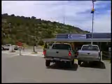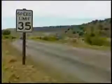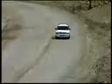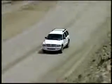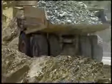You can prevent fatal mistakes at this mine by following safe operating procedures whenever you're on the property. It doesn't matter who you are, or what you're driving, or where you're going, or why you're here. If you're in the vicinity of a haul truck, it always has the right of way, and you're always responsible for staying out of its path.